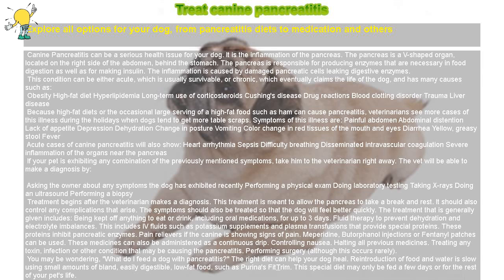The treatment that is generally given includes being kept off anything to eat or drink, including oral medications, for up to 3 days. Fluid therapy to prevent dehydration and electrolyte imbalances. This includes fluids such as potassium supplements and plasma transfusions that provide special proteins. These proteins inhibit pancreatic enzymes.